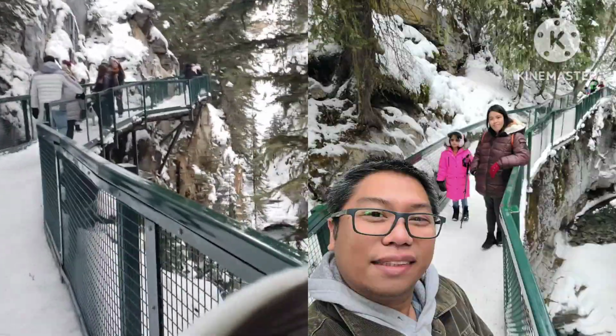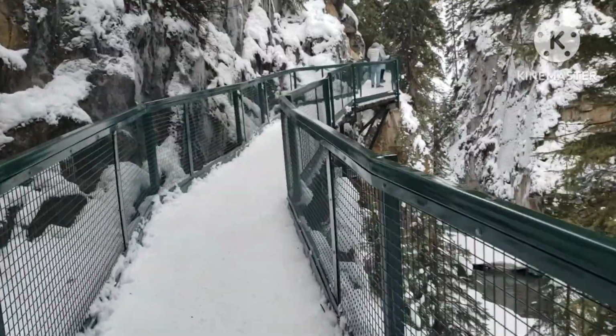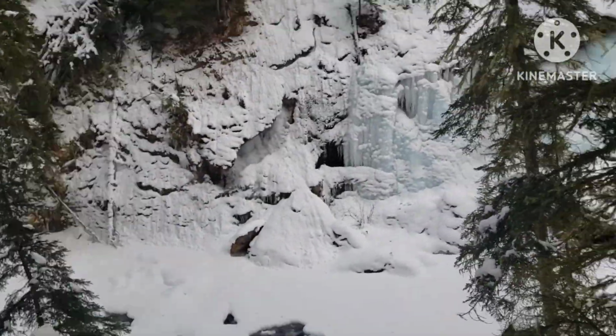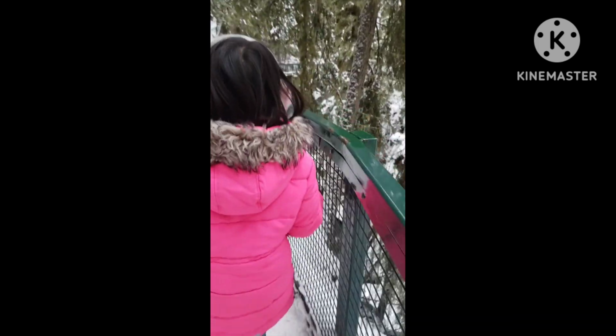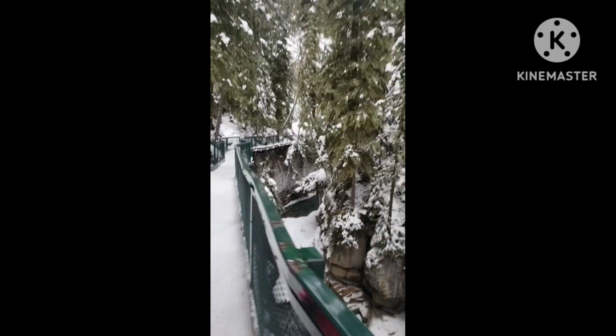Nice, hey? Let's go. Oops. Yeah, there's ice, that's right. Careful. Emma! Okay, I just took your photo. On the right side. Oh, so beautiful. So pretty. Okay, Emma, wait a minute, please.